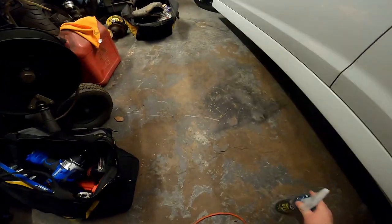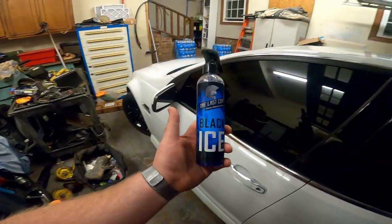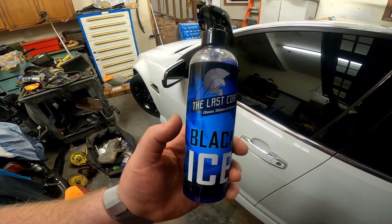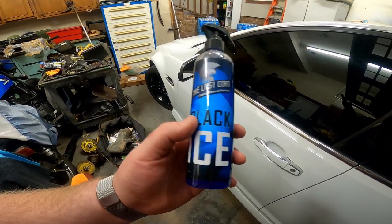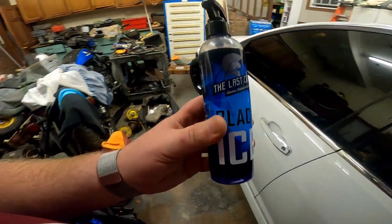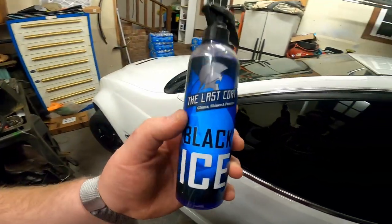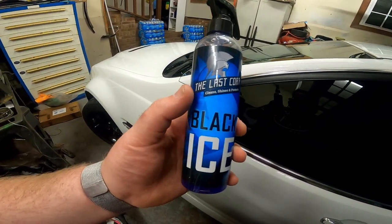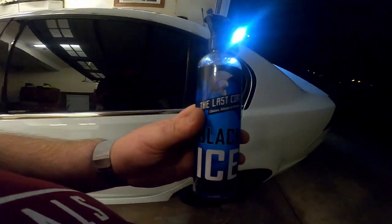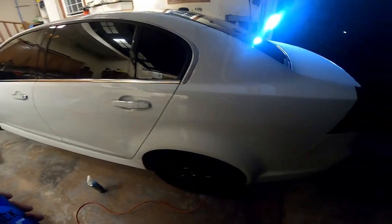And the ceramic coat that we're going to use is from The Last Coat. It is called Black Ice. So this stuff is pretty cool. I have all three of their products. They have The Last Coat, then they have Amp. Amp is kind of like a topper. It makes your paint look awesome and makes it super slick. But Black Ice is going to be your base. This is the ceramic coat. So we're going to go ahead and hit it with this, and then she'll be done. We're going to let her sit for 24 hours, let it cure.